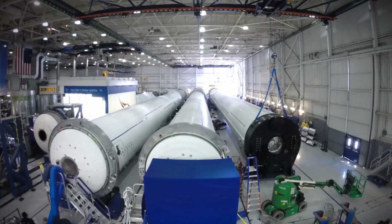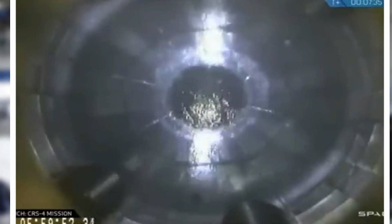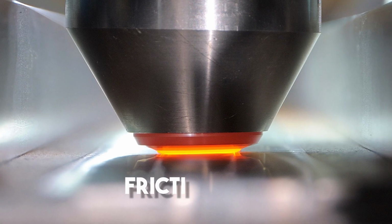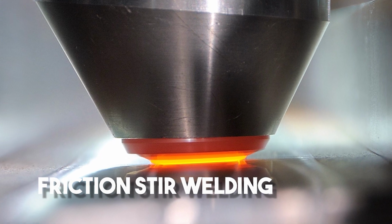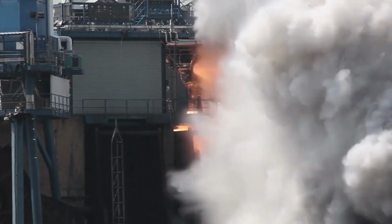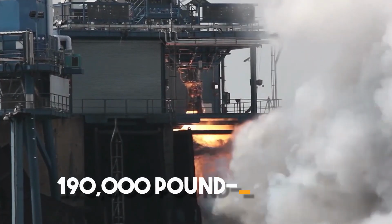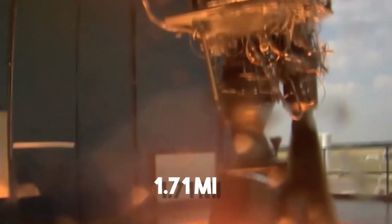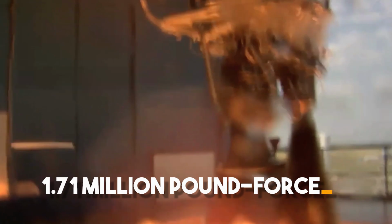The walls of the Falcon's first stage fuel tank are made of an aluminum-lithium combination. Tanks are made with a method called friction stir welding, which is the strongest and most effective way to weld. The Falcon 9's first stage is powered by 9 SpaceX Merlin engines. Each engine can put out up to 190,000 pound force of thrust at sea level, providing a total of 1.71 million pound force of thrust at liftoff.